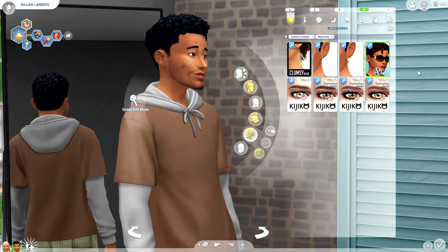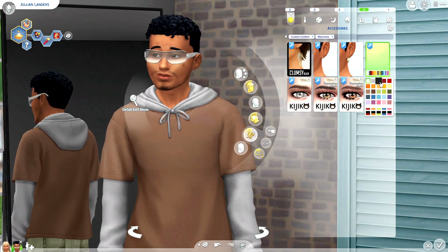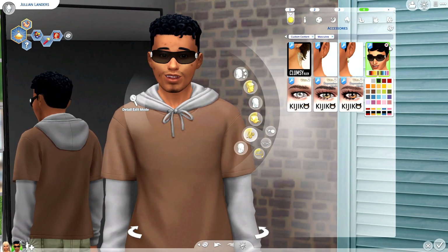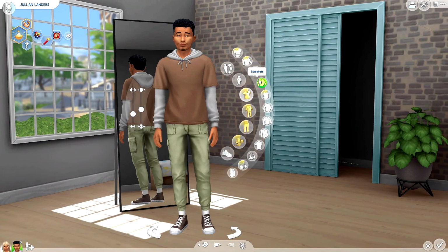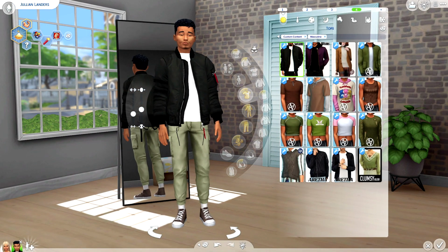And then we have the glasses too, available for the males, so that's kind of what it looks like on the dudes. I actually think it looks pretty freaking fresh if you ask me. And then moving on to the clothing items, we do have a couple bomber jackets.